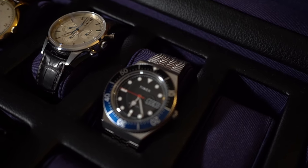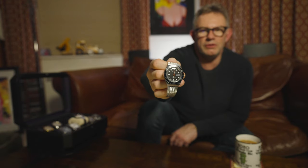So I wear it when I just feel a bit of a fun mood, and it doesn't matter how much a watch costs, it's whether you like it or not. And as you'll notice, my collection is very eclectic. I don't necessarily buy all Breitlings, I don't necessarily buy all Omegas, I don't necessarily buy all Rolex. I buy what I like, and I wear what I like, and that's what people should do for their collections.